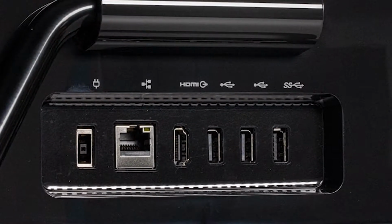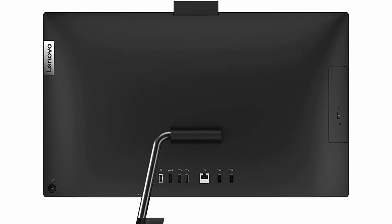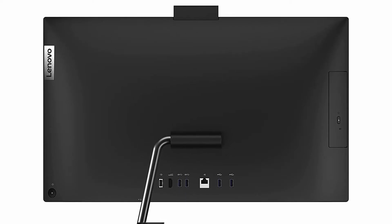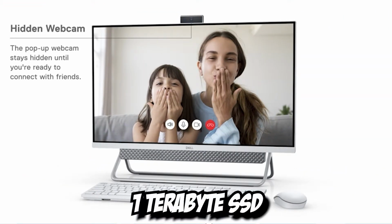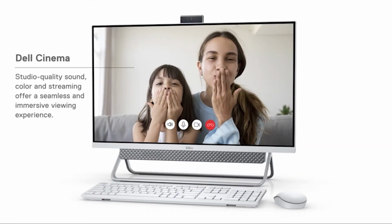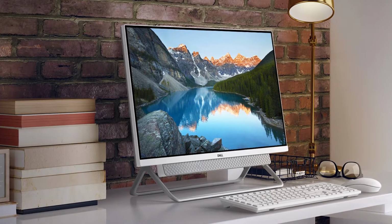The Lenovo Idea Center 3 all-in-one computer comes into this matchup with confidence with its 512GB SSD, which can hold up to 64,000 photos, 1,200 movies, and 400 apps. But it's too early for Lenovo to celebrate, especially when the Dell Inspiron all-in-one computer is coming into this face-off with a 1TB SSD. That's the same as 6.5 million Microsoft Office, PDF, and PowerPoint files, 250,000 images from a 12-megapixel camera, 250 full-length movies, or 500 hours of HD video.